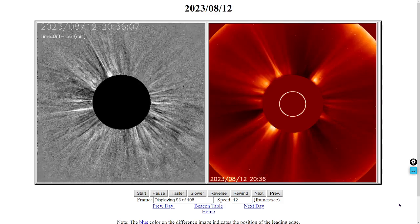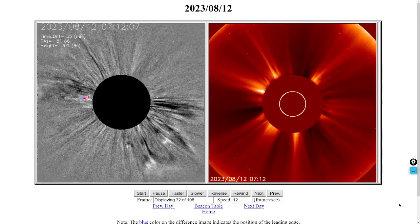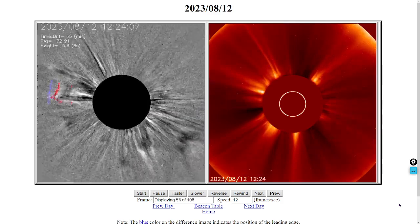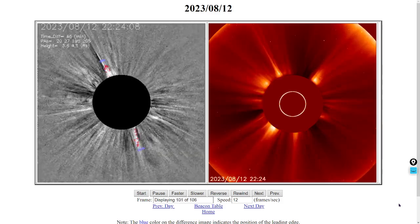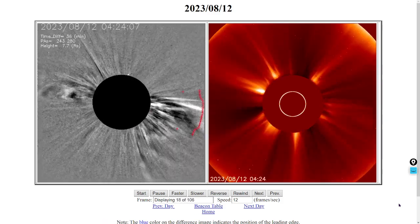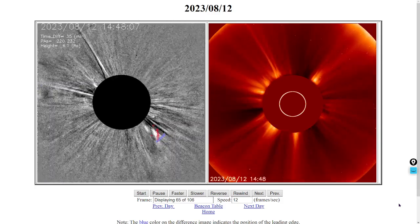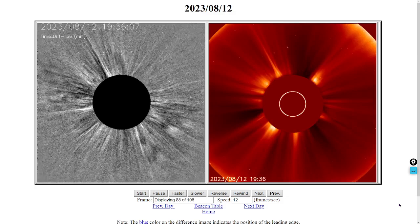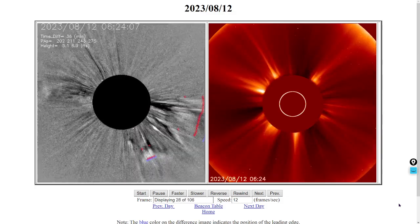So only outflows here in the past 24 hours. It looks like only a tiny diffuse CME there out of the southwestern limb. No major CMEs here, and this is going to be the calm before the solar storm, as the likelihood of CMEs is now 99.9% once again.